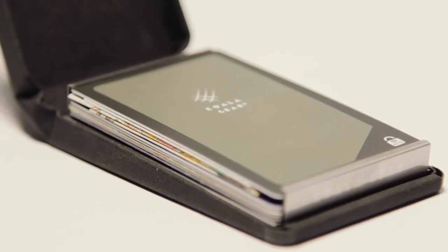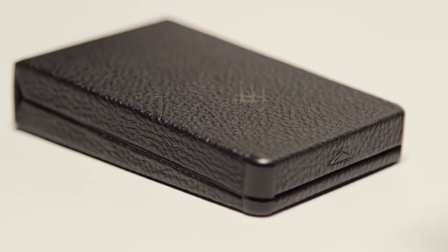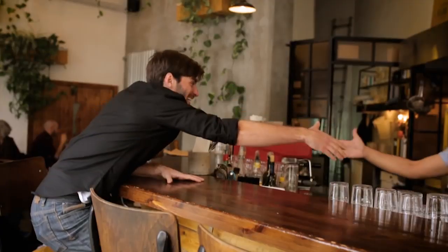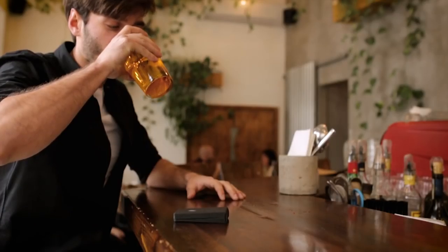Everything about this wallet is thin and light. We make it out of leather or microfiber, so you can choose the style that's right for you. DJIN is tiny, but it's got room for everything you need. Every day, everywhere.